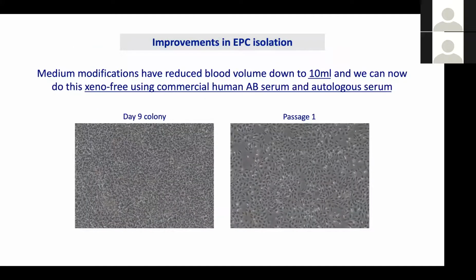So the first thing we did was try to improve EPC isolation by reducing the volume of blood. We tried a whole series of different compounds and chemicals, and we found the best thing, the thing that made the most dramatic change, was switching from fetal bovine serum to commercially bought human AB serum or an autologous serum from the patient themselves. The reason we were using fetal bovine serum, we had to use a very special kind, which had to be ESL qualified. That was an important part. If we just used normal fetal calf serum, it didn't work. So we had to use ESL qualified FBS.